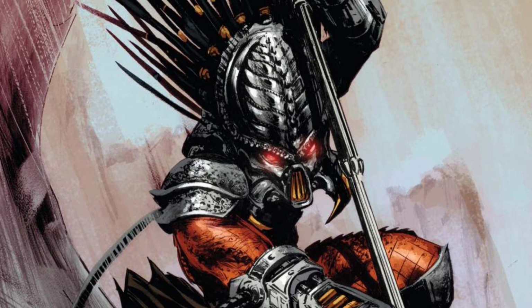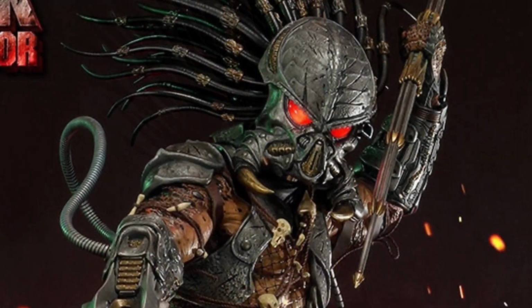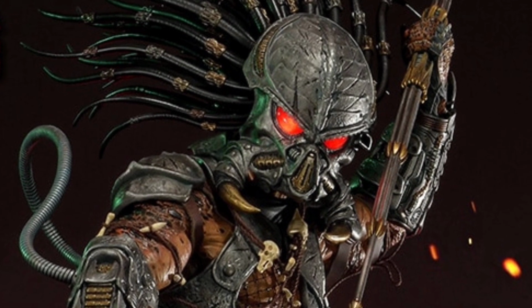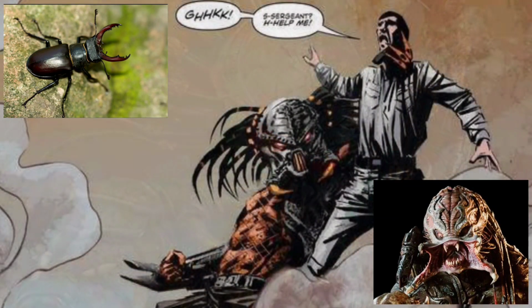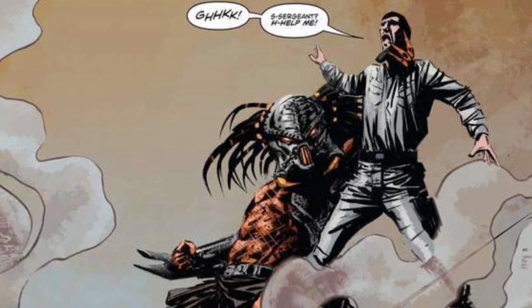The reason I like this mask is because of the two pincer-like extensions coming out from the lower portion of the mask. It looks very insect-like and reminds me of a beetle, or it also reminds me of the Berserker Predator from Predators when he's unmasked. And it also has a grill where the Predator's mouth would be, which I like as well.